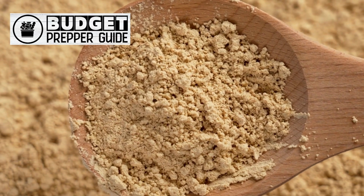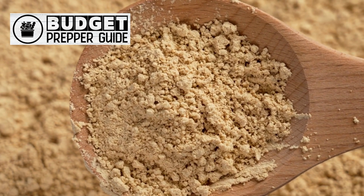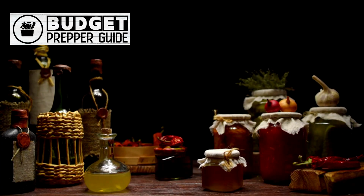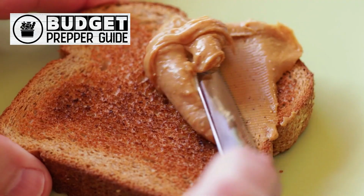Natural peanut butter tends to separate over time, but that doesn't mean it's bad. Just stir it back in. If you prefer the smooth, shelf-stable kind that doesn't need refrigeration after opening, go for that version instead. Either way, you're getting a reliable, calorie-dense food that keeps well.